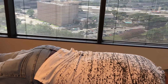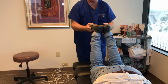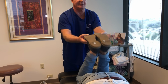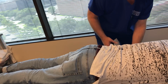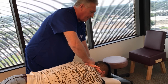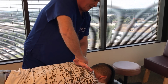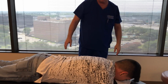We're going to recheck his leg length now. His legs are still even down here and they should stay even here, which they do. Does that feel a little less tight than the first one? Mm-hmm. Good. Okay, you're going to feel your head popping up a little bit on this next one. Okay, let's turn you on your back now, please, sir.